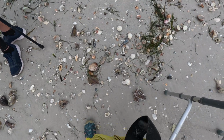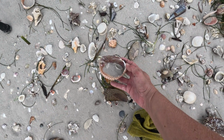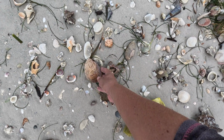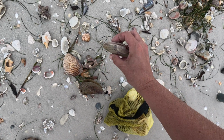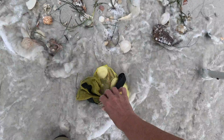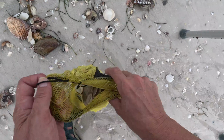Starting to find some other kind of nifty things now. First of all, a lot of these big heart cockles, as they're called, or Van Hyning's cockles, as some of them are known. And then we have a sunray Venus clam here, no longer occupied and still hinged. Very, very cool. Oh, don't want to lose my shells. Better put that guy in the bag.